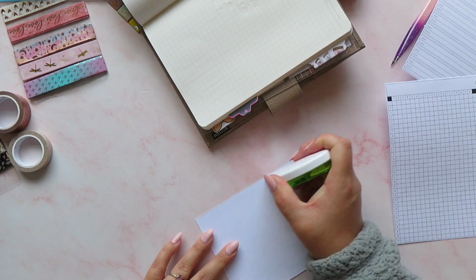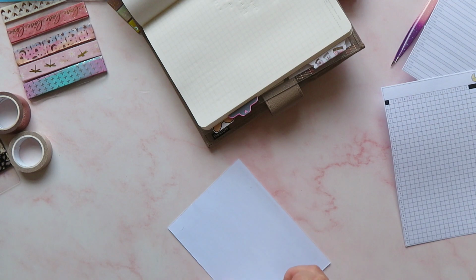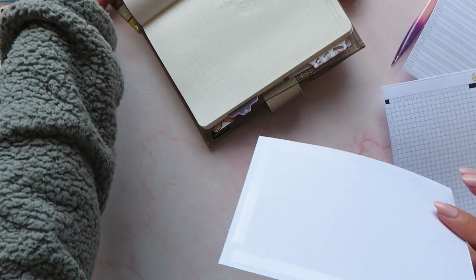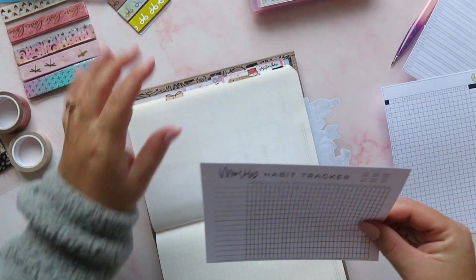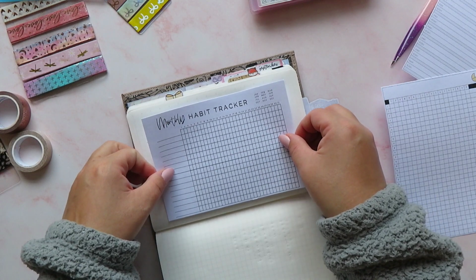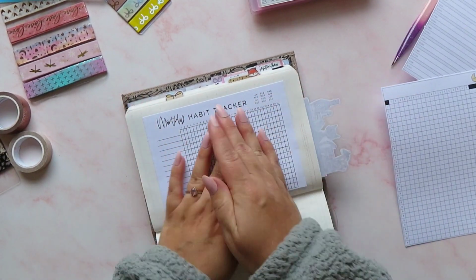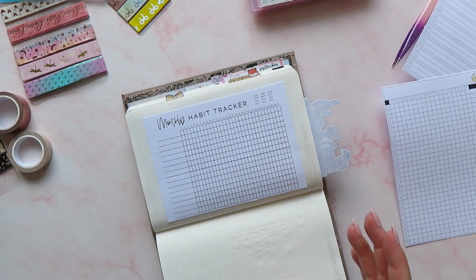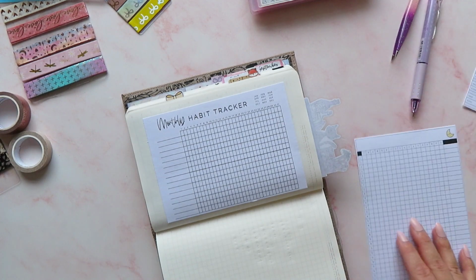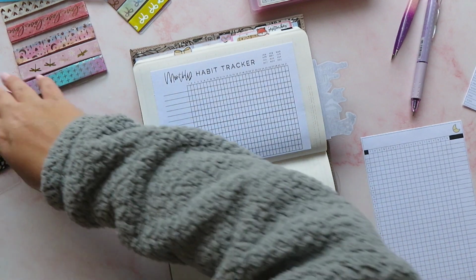And then I need to decide what I'm going to put on this tracker. If I'm honest with you, I don't particularly feel like I need a tracker, but I want a tracker. Do you know what I mean? That's how I feel about it. It's just nice to be able to pick your planner up and have some stuff to do in it every day. I think it's good for my mental health. It gives me a sense of organisation and a sense of purpose, I suppose. So yeah, I just like to have it.